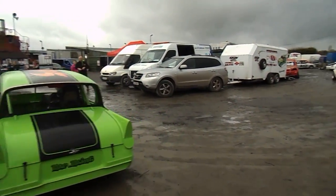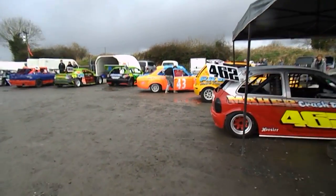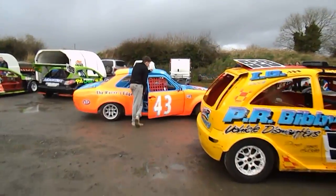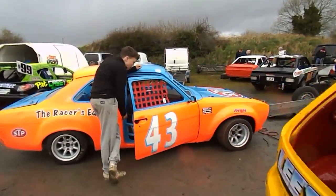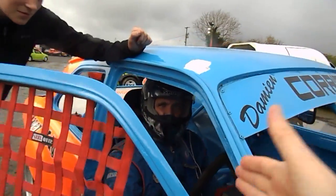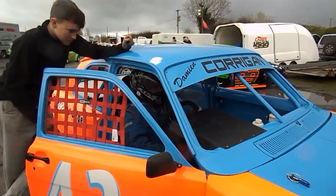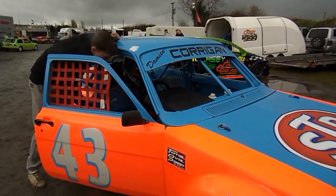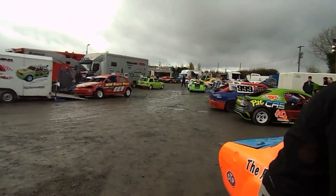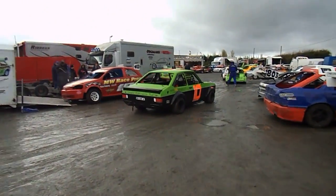So we'll make our way down to the pit gate. Another driver ready to go, Mr. Damien Corrigan. Hi Damien, good to see you, sir. Very best of luck for you today. So there's Damien with his Mark 1 Escort. Podge McQuaid going by.